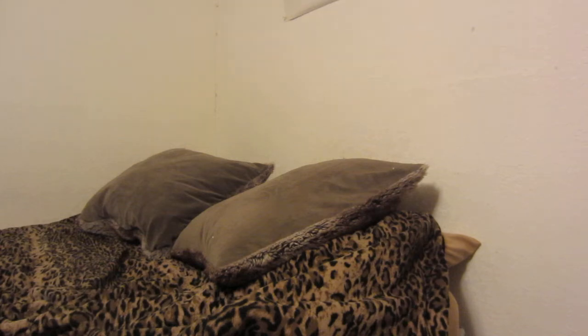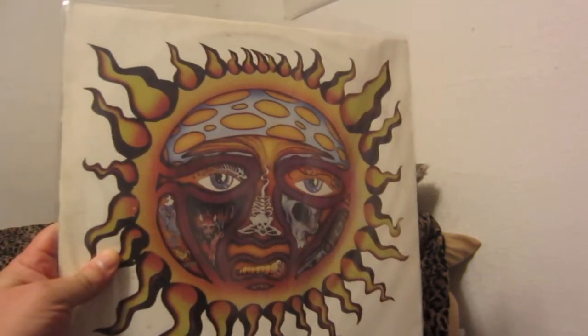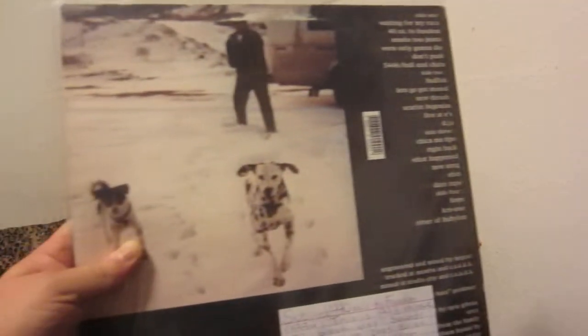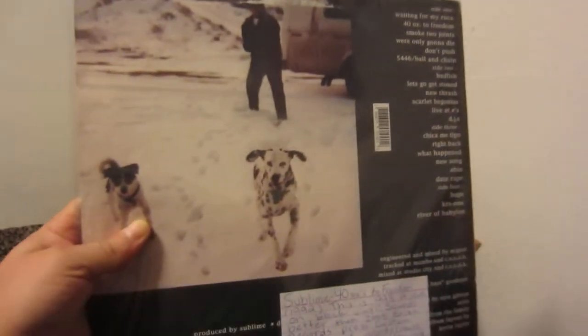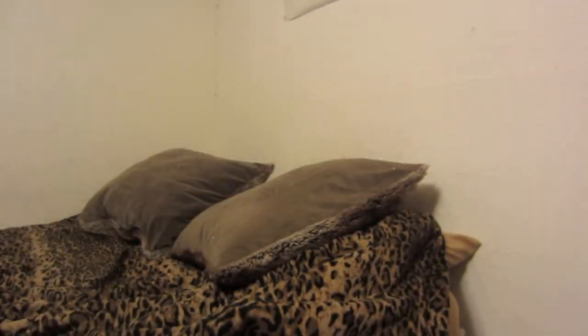The '98 pressing. Okay. 40 Oz. to Freedom, a 1998 reissue by Sublime. I have another edition, but I'll show that in another video. Best sounding version of this album that I have, the 1992 original release on record, sounds better from what I've heard. Simply can't afford that edition.